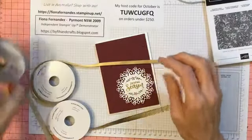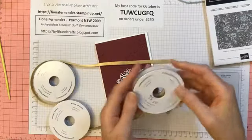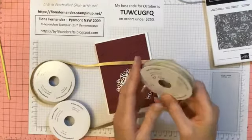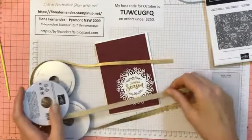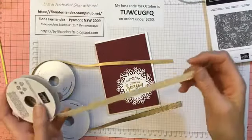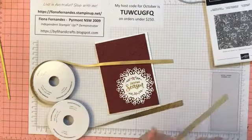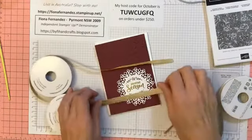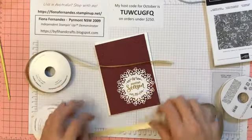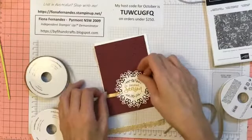I'm thinking we'll use a bit of that. I've got this one as well, which is called Fine Art Ribbon. January to June. There we go. So that's more of a linen-y look with gold through it. Which one do we like? I don't know that that's got nice sparkle, but I feel like it's a bit too bright with the embossing. I quite like that one.